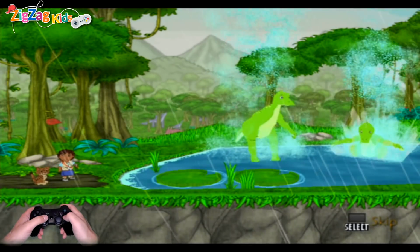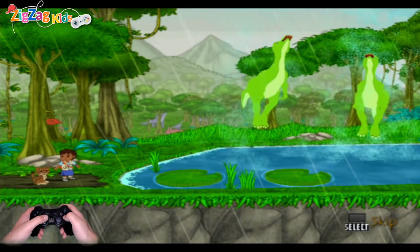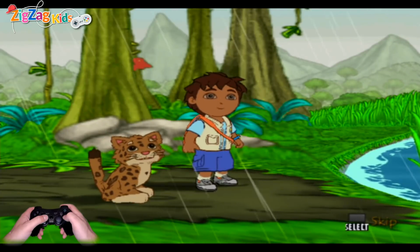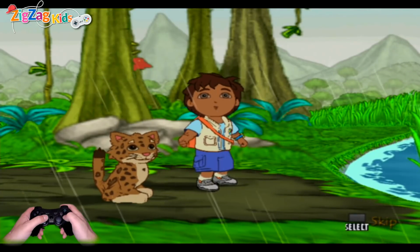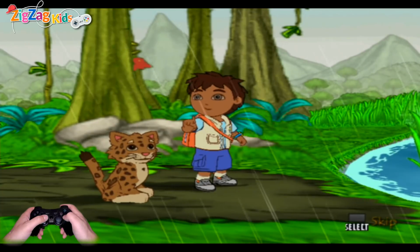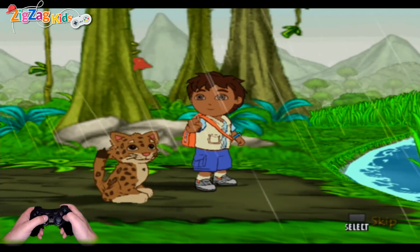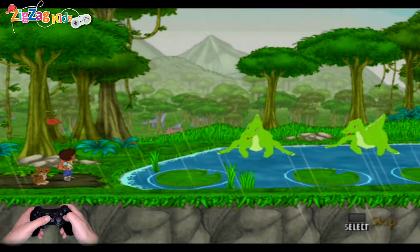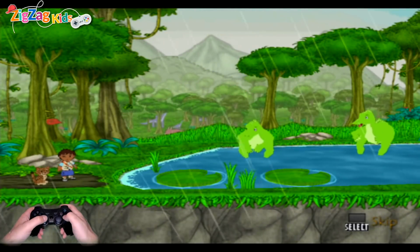The silly dinos are making the water too rough for us to cross. We need to stop them, but how? To stop the silly dinos, move the left analog stick left and right and say, "Freeze, silly dinos!" Freeze, silly dinos! Oops, sorry.